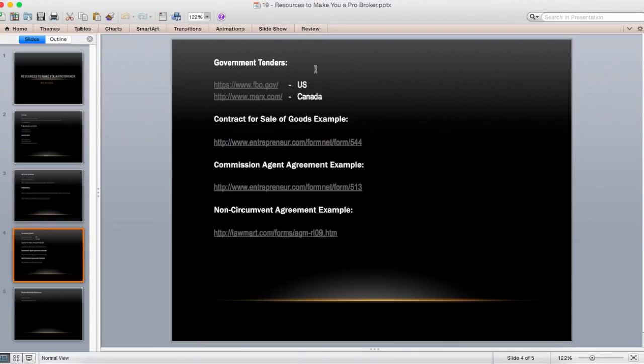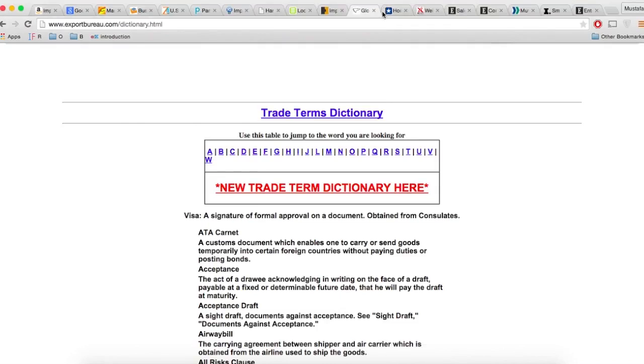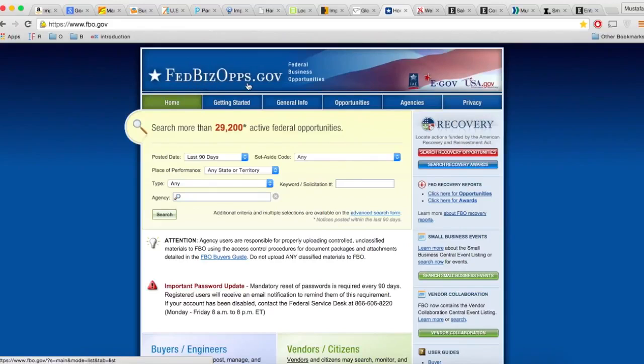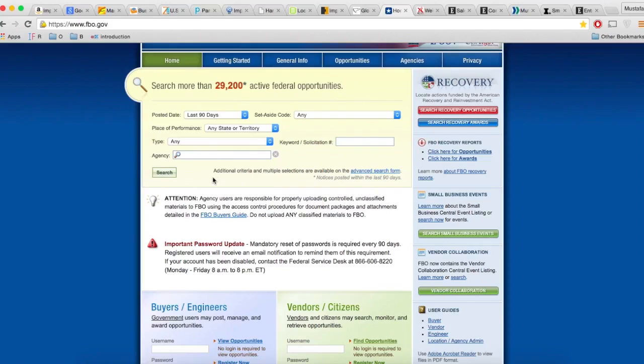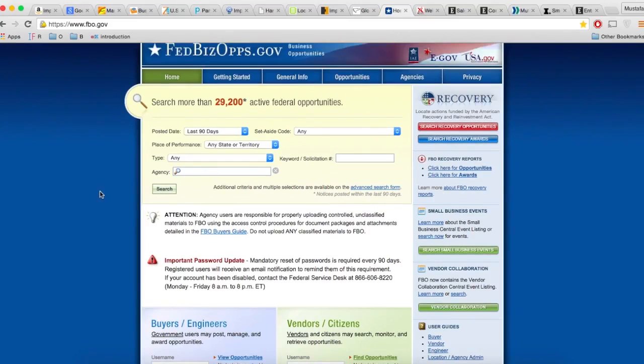Next, we have the US and Canadian government tenders websites. So if you want to sell products or services to the US government or the Canadian government, you can follow these links. The first one is fbo.gov, and that is fedbizops.gov. So you can see here you have a comprehensive search tool so that you can search for whatever tenders may relate to your product or to your services, and have access to a comprehensive list, 29,200 in this case, of opportunities to work with the federal government.